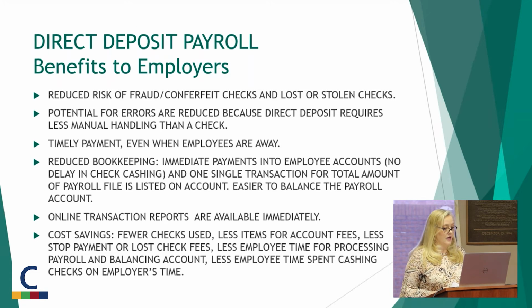There's online transaction reports that are available immediately. Our system will go back for 2 years. So if you have any questions about what you may have paid somebody, it's out there for 2 years. And you can't delete it. The employers like that because there's no way someone handling the payroll can go back and hide that maybe they paid themselves a little bit too much. It's out there. There's no way they can change that.